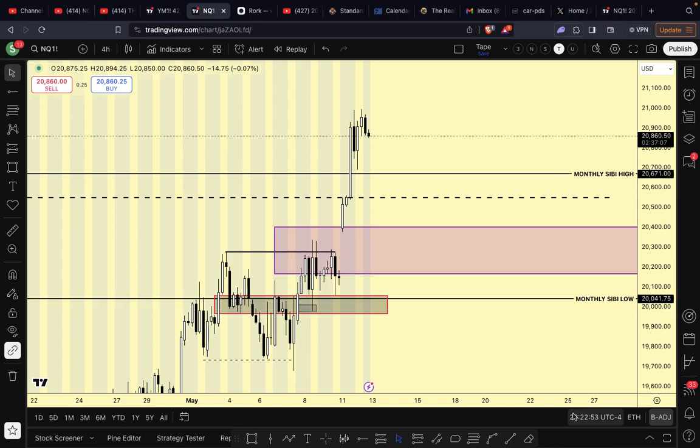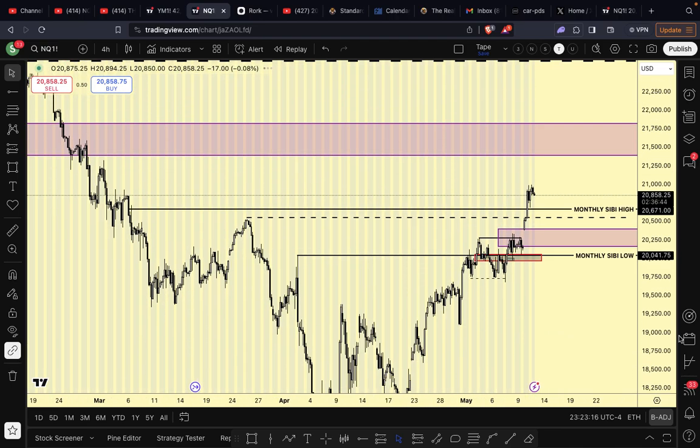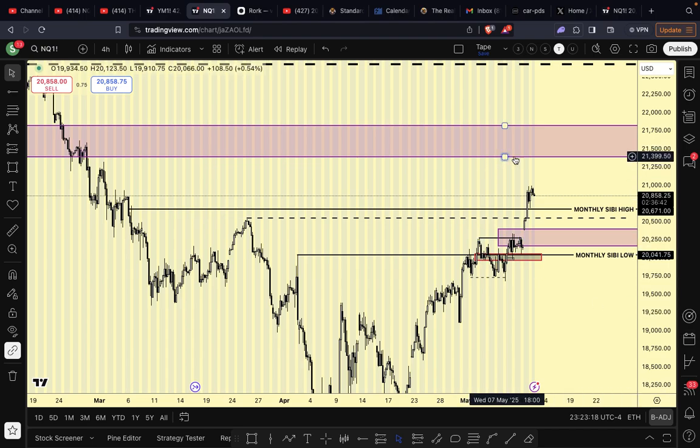So right now, you can see what time it is now. It's not even CPI day yet. We're going towards CPI day. I'm in South Africa, of course. So right now in my time zone, it's like 20 past 5. But for me personally, I would only be interested in going long once it gets back to this area. And then draw wise, of course, that weekly area, that's what we are looking at.